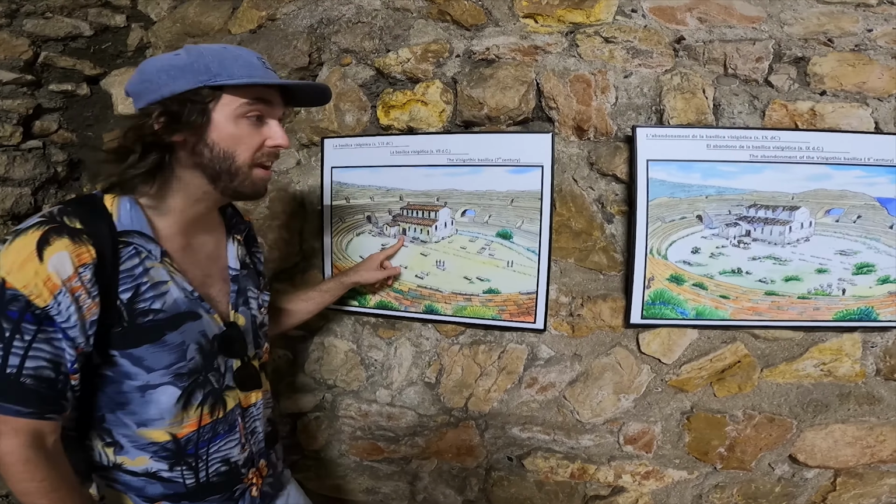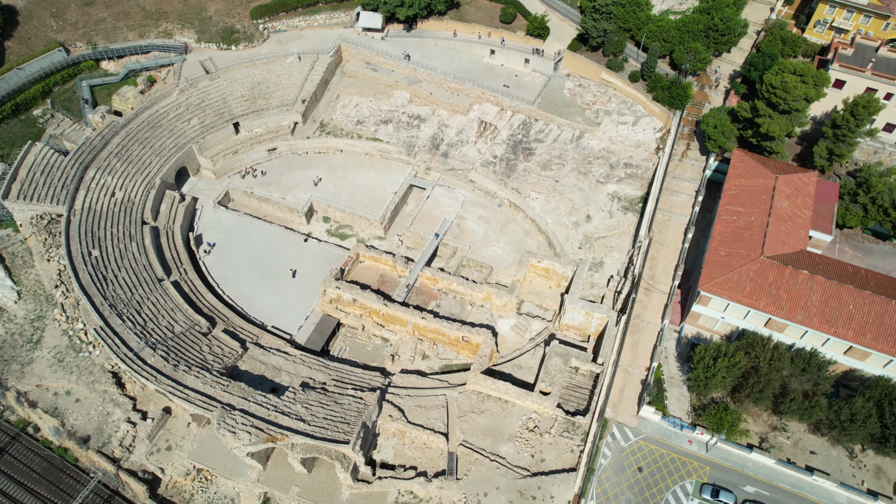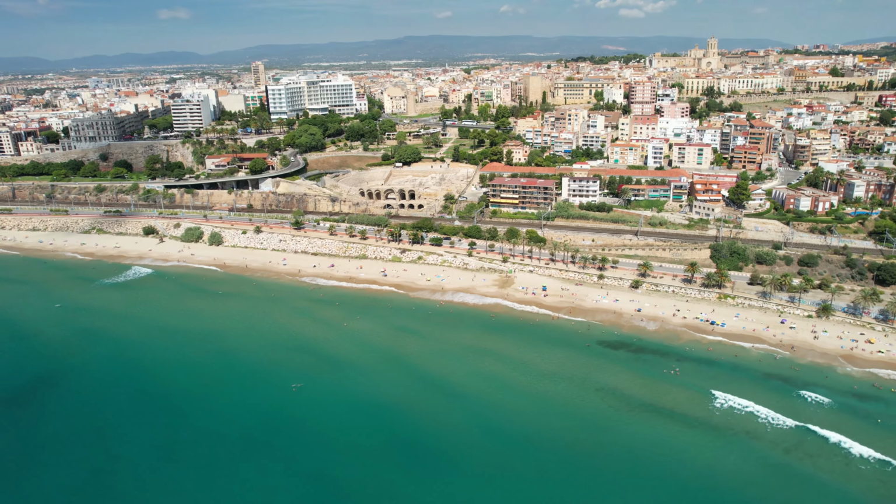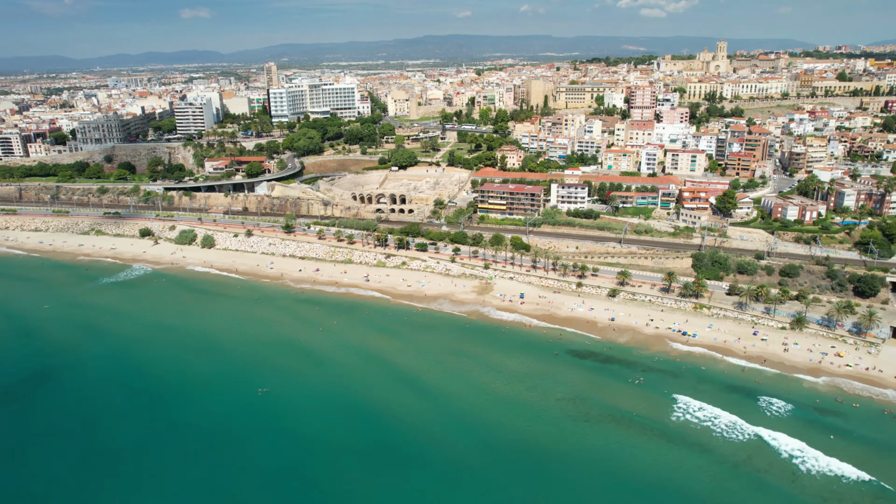And then a convent. And then in the 19th century, they decided to stick a big dirty prison on top of it. And then that fell into ruin, and then they excavated everything, and it is now what you see today, if that makes sense. That's it for the Coliseum.